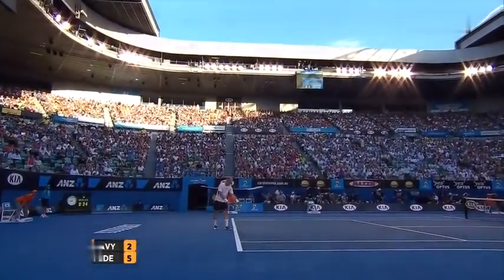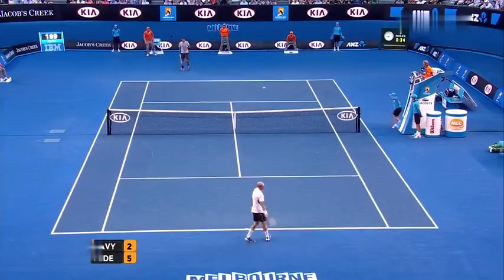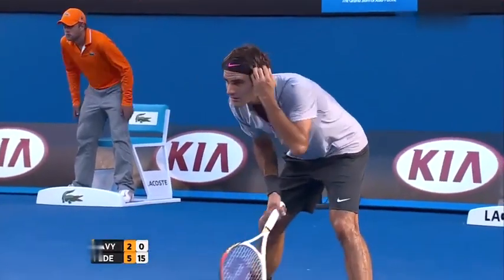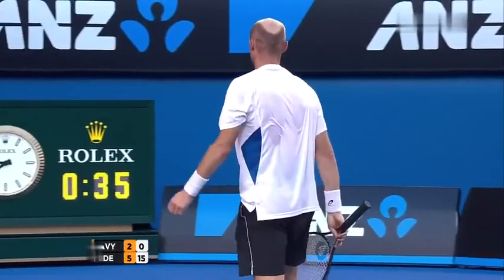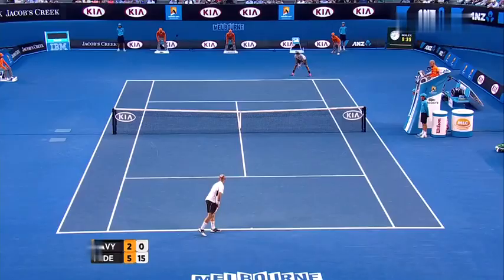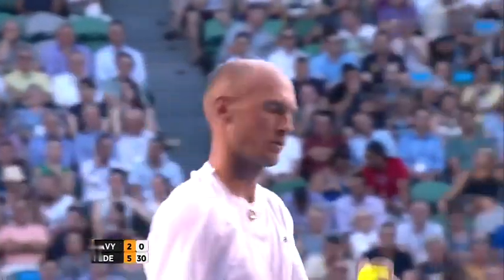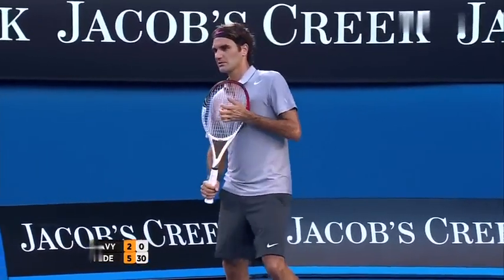New balls, Davydenko serving down a break, 2-5. Federer finding the range on the return at the moment. He's a great front runner, Federer. He certainly is finding the range on the return. He's now got 82% of returns into play. That is a very high number. Davydenko's no slouch. He can get it up there around the 200 mark.